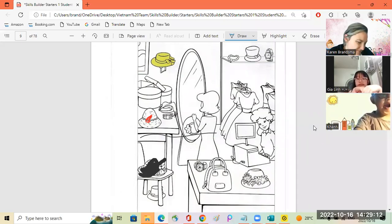Number 3. What now? Color the hat in the woman's hand. The hat in the woman's hand. Okay. You can choose the color. Pink. I love that color. Me too. You have pink, Khan?